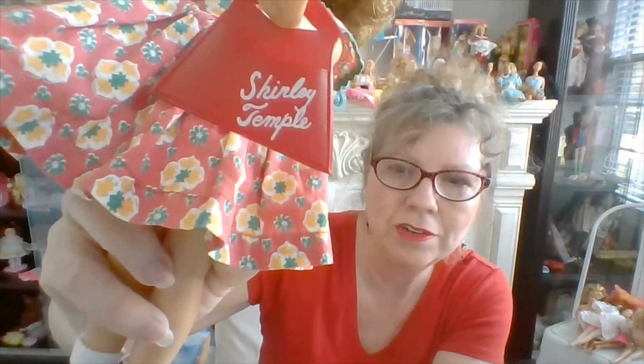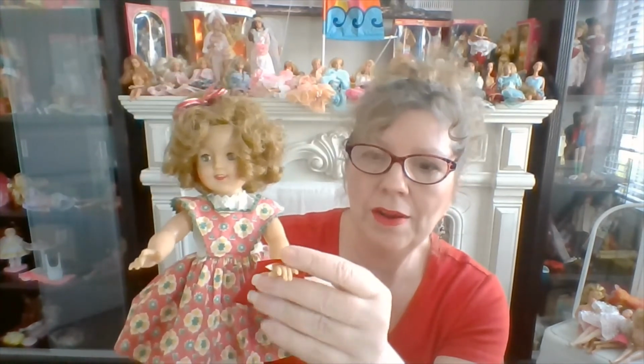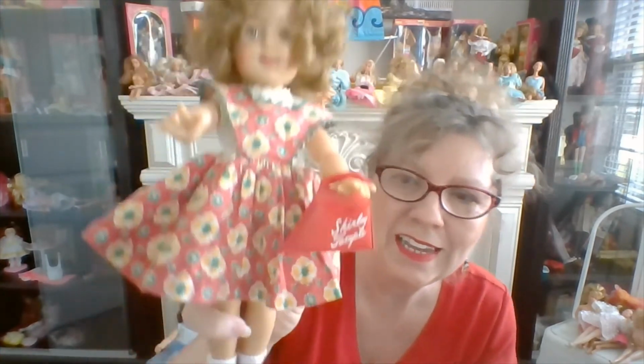And then she's got her little Shirley Temple purse. I don't even remember where I got her. Isn't that awful? I don't remember where I got her. Oh well, I'm getting old. What can I say? But I do know I purchased this little thing off of eBay because I wanted it to go with her little outfit. So I like Shirley Temple dolls. I love dolls. She's just an adorable little sweetie pie with her little curls and her little teeth.